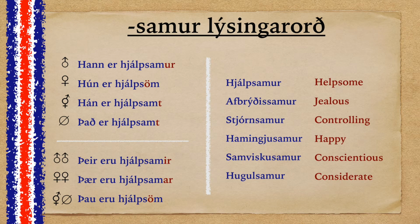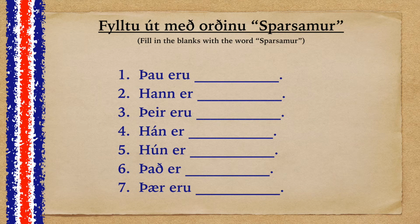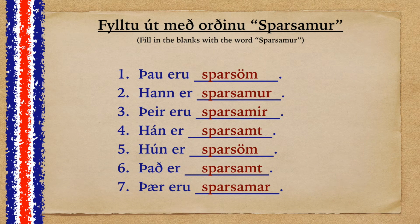Here is a summary of what we learned in this lesson. Press pause and read it at your own pace. Fill in the blanks with the correct form of the word sparsamur, which means frugal. Að spara means to save money, so sparsamur is somebody who saves money. Press pause, take all the time that you need, and now I will give you the answer. So here you have the result. Press pause to look at it as long as you please.